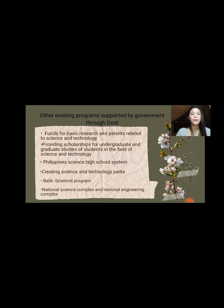Other existing programs supported by the government through the OST: providing funds for basic research and patents related to science and technology. The government funds basic and applied researches. Funding of this research and projects also comes from Overseas Development Aid or ODA from different countries. Next, providing scholarships for undergraduate and graduate studies of students in the field of science and technology.